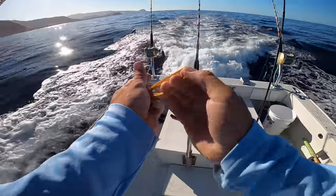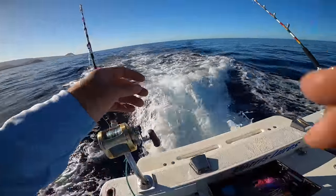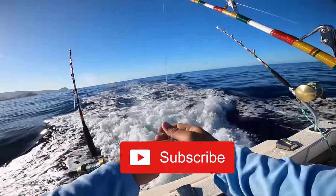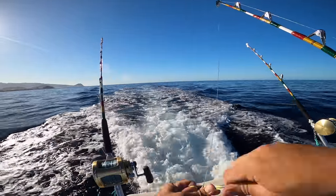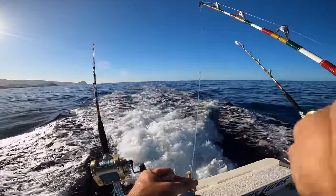So on this boat, we use rubber bands. We don't use roller trollers. Had bad experience with roller trollers with them breaking, so rubber bands. About eight times. Make sure our rubber band doesn't slide.